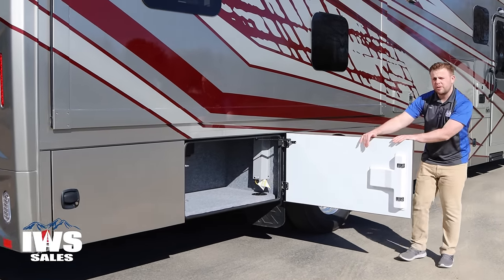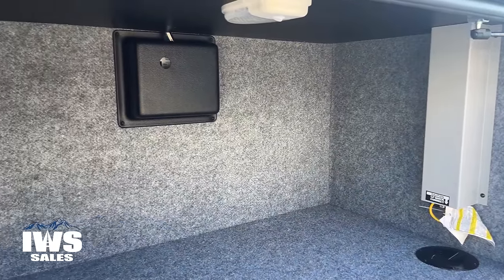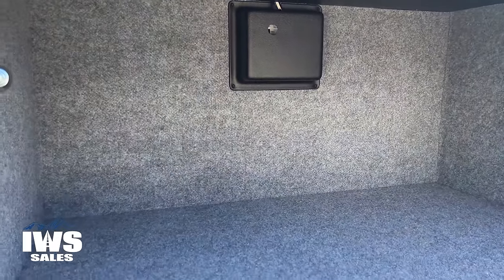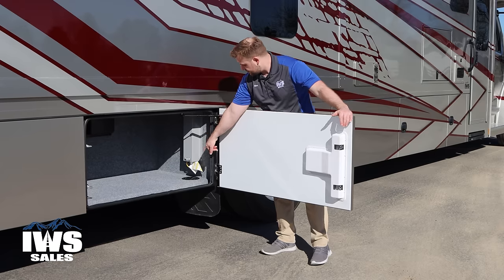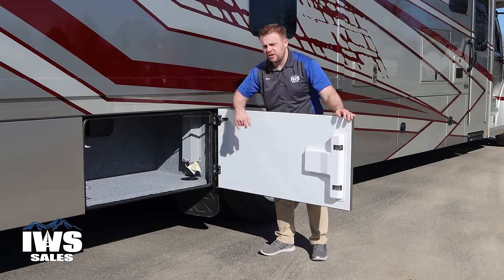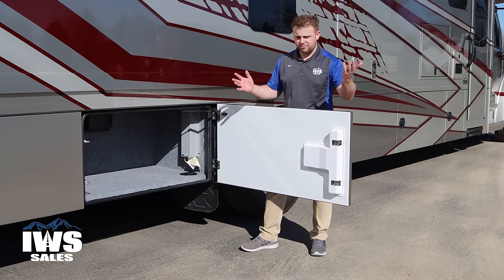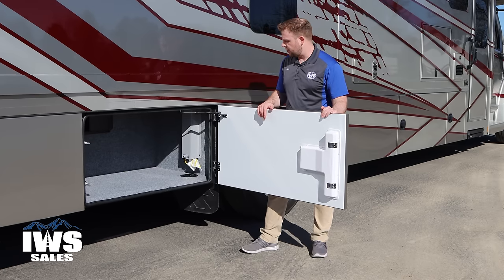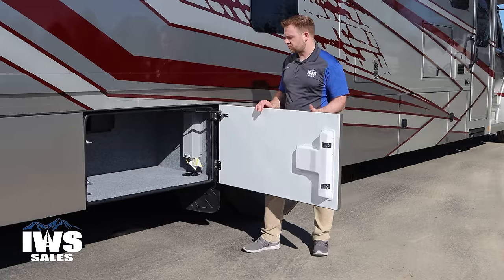More storage in this compartment as well. And here we have a propane quick connect. That quick connect is so that you can really run anything that is powered by propane. So it's an auxiliary connection here. So you can run your campfire grill. You can run a campfire, anything you want from that. And it connects right to your 20 gallon propane tank.